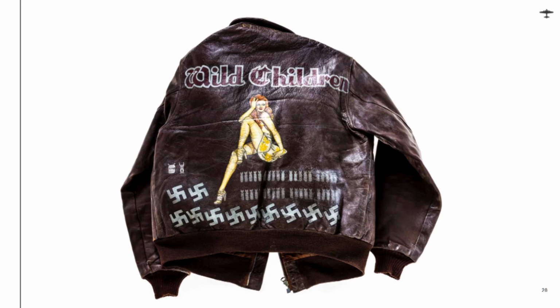You can see the swastikas on there denote the number of aircraft they shot down. It was a scorecard, essentially. The number of bomb missions. And this is pretty famous artwork. This has been reproduced a number of times.